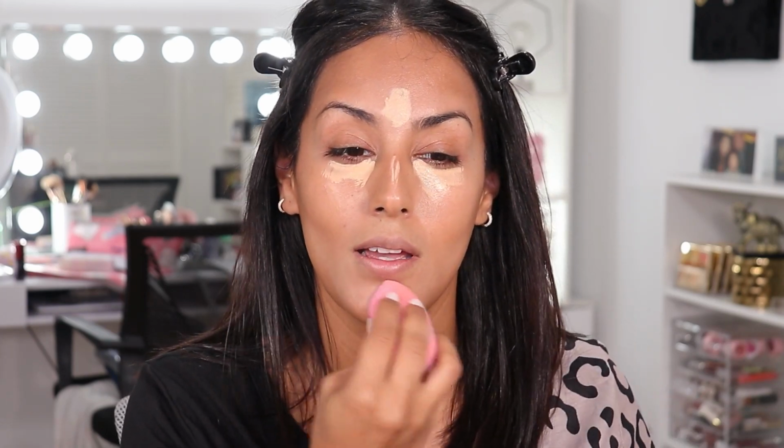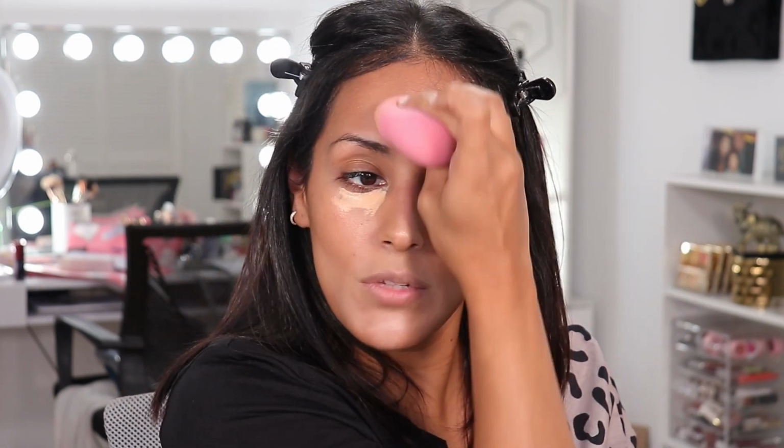Now I'm gonna just blend her really quickly. Isn't this cool? It's kind of like a 2-for-1. Well, no, it's a 3-in-1. You get a tutorial, huh? You also see me trying Colourpop products I haven't tried before, and you're also getting a kind of try on of the new Bobbi Brown concealer.